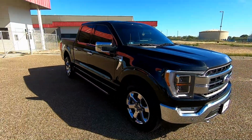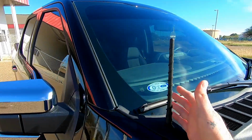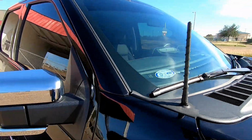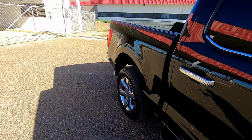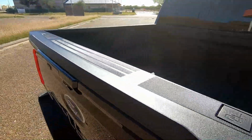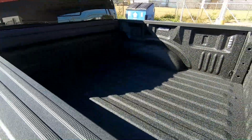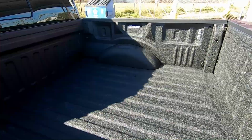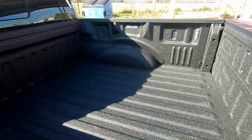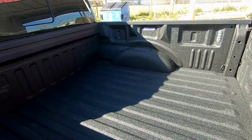So as far as modifications that I did already, I did change out the factory antenna. That thing was like 20 feet tall, so this shorty antenna looks way better in my opinion. I also did add a bed liner. Unfortunately, when I bought the truck, it did not have a bed liner, so I did get a Rhino lining bed liner, because I definitely throw a lot of stuff in the back of the truck. We go to the beach a lot and I throw barbecue pits, chairs, canopies, all that good stuff. Definitely didn't want to scratch up the paint.